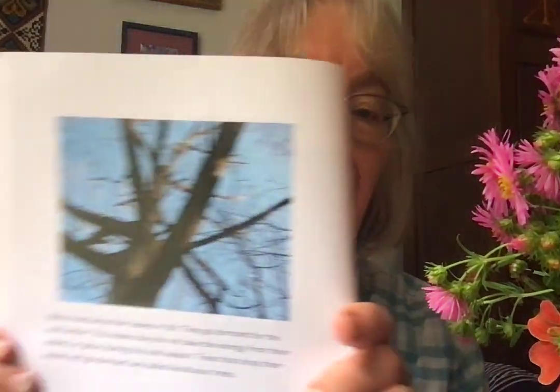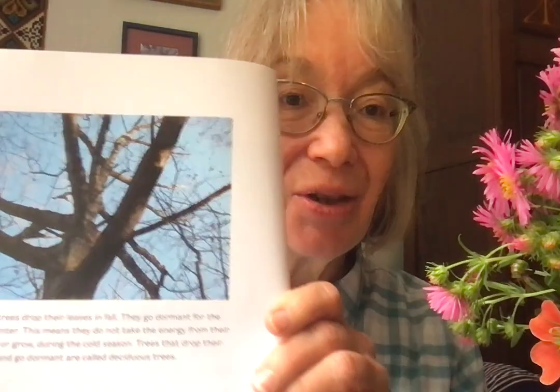Many trees drop their leaves in fall. They go dormant for the cold winter. This means they do not take energy from their leaves or grow during the cold season. Trees that drop their leaves and go dormant are called deciduous trees. Again, good vocabulary for children.